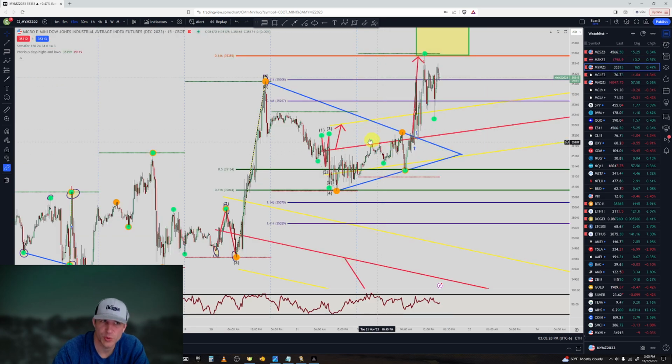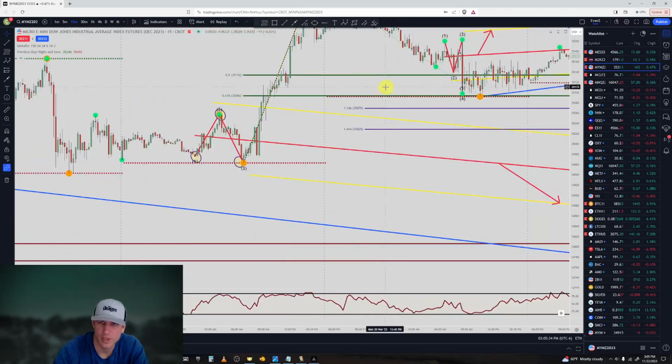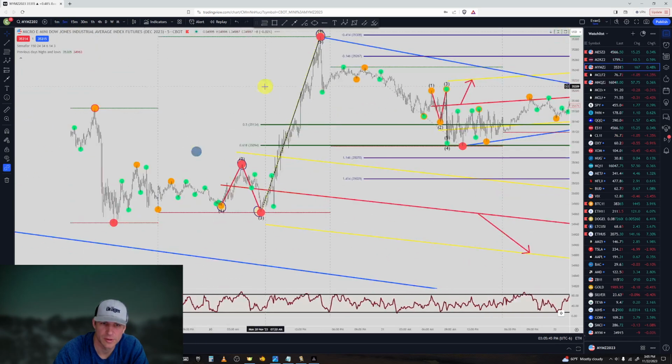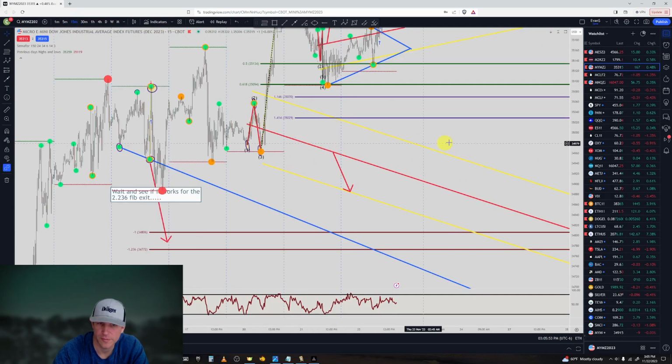Going into the Dow Jones right here, we have a couple potentials we were looking for. So this is a potential shift pitchfork trade for an expanding triangle, 1, 2, 3, 4 right there. It's on the 5-minute chart. I'll show you real quick. It's right there, 1, 2, orange, red, red, red. So if it ever closes below there, we'll go short. 15 minutes.